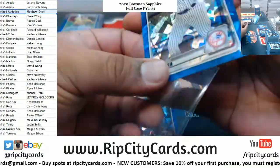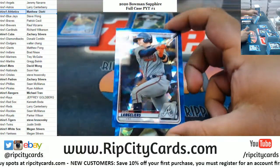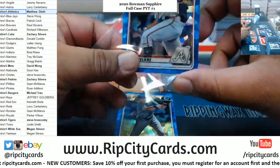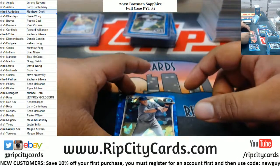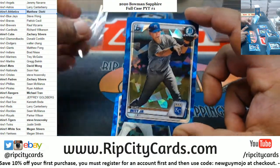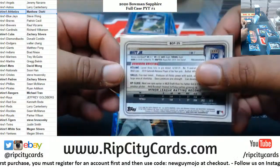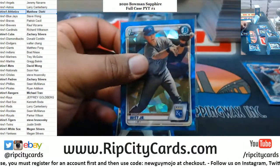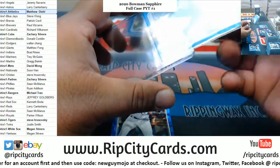Pereira Yankees. Langoliers Braves. Well, you predicted it. A Witt Jr. Blue. Not numbered, though. Or autographed. That would have been nice. It's like the second or third Witt we've hit so far today.